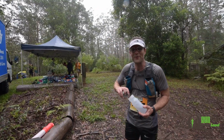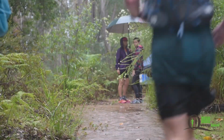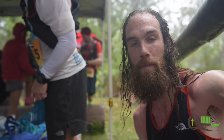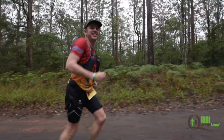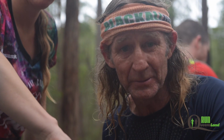Yeah, beautiful, beautiful. Best course in Australia. Yeah, quite nice. Nice trail through rainforest, pretty good underfoot, and yeah, good people to chat with, so yeah, all good so far. Yeah, wet, muddy. All part of the fun though. A little bit careful, but a little bit slippery in places, but pretty good.